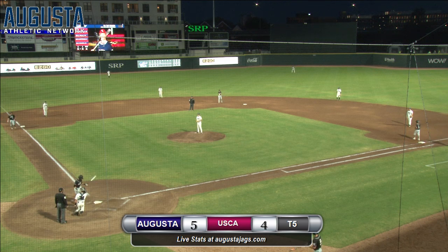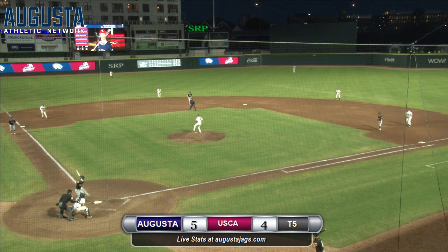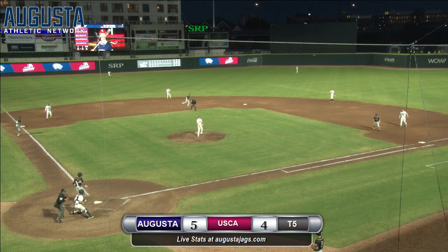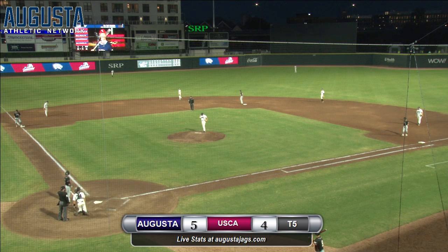This is a prime opportunity for the Pacers to sit dead red on a fastball here, because you know the Jags are not going to try to finesse their way around the plate, walking in the potential tying run. Called strike, outside corner, 0-1.